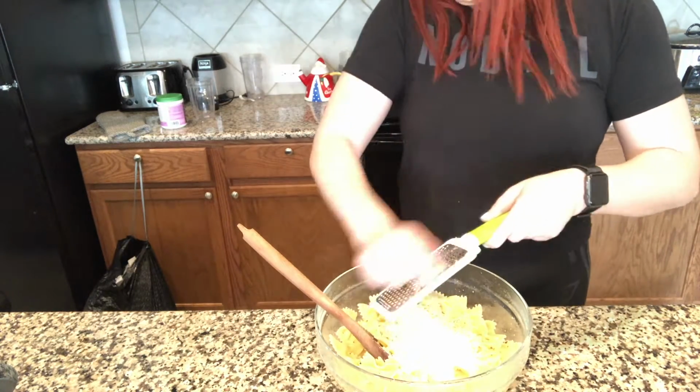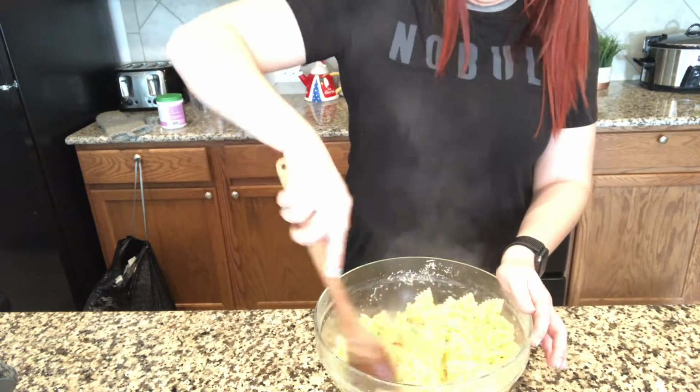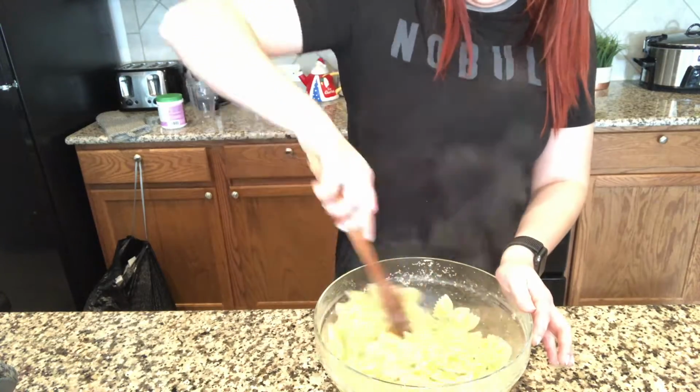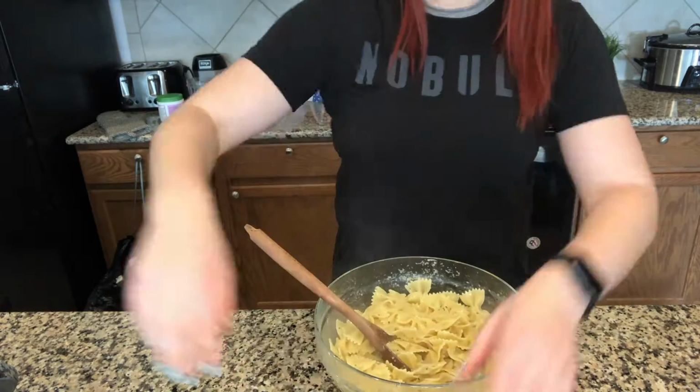And then I'm gonna mix it around. Parmesan cheese melts pretty easily, so if you mix it around for about 30 seconds to a minute, it's gonna melt nicely. And then if you feel like you need some more, you can always, of course, add some more.